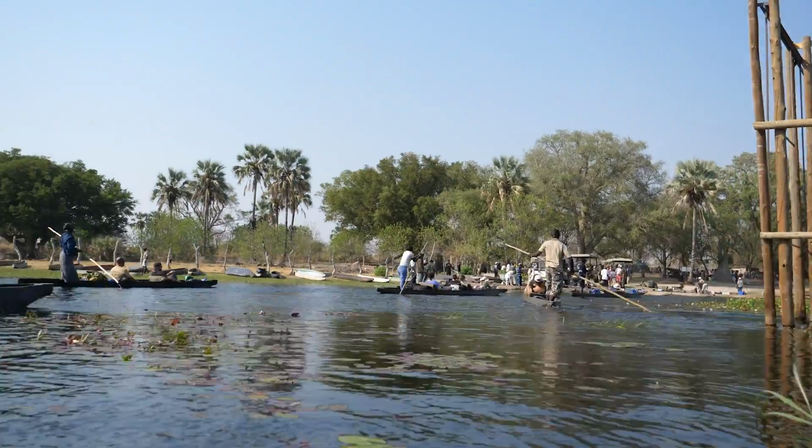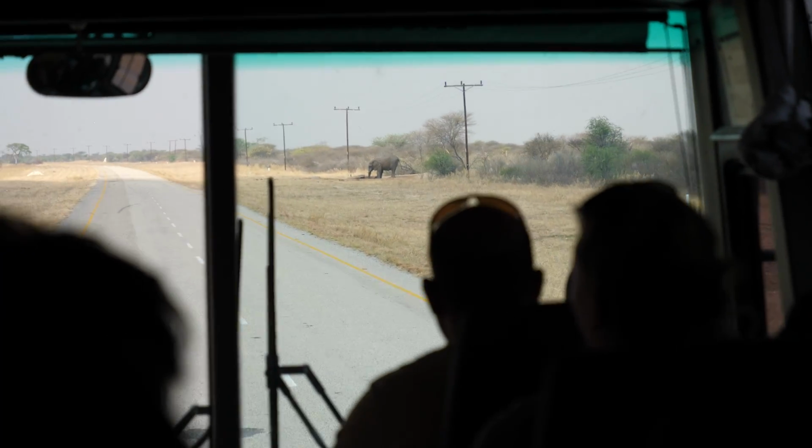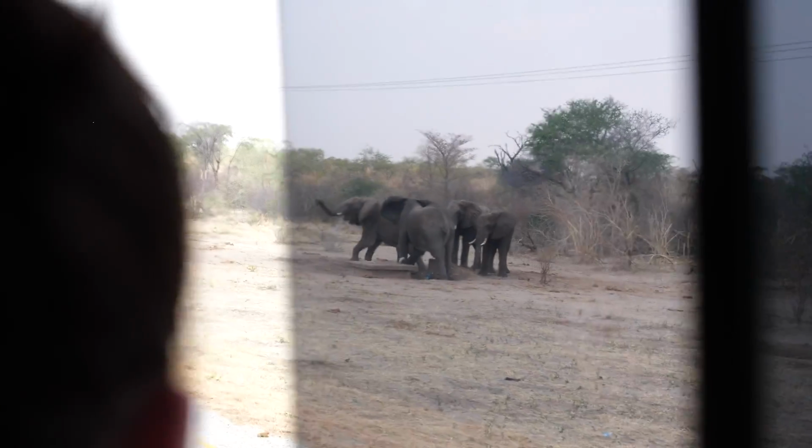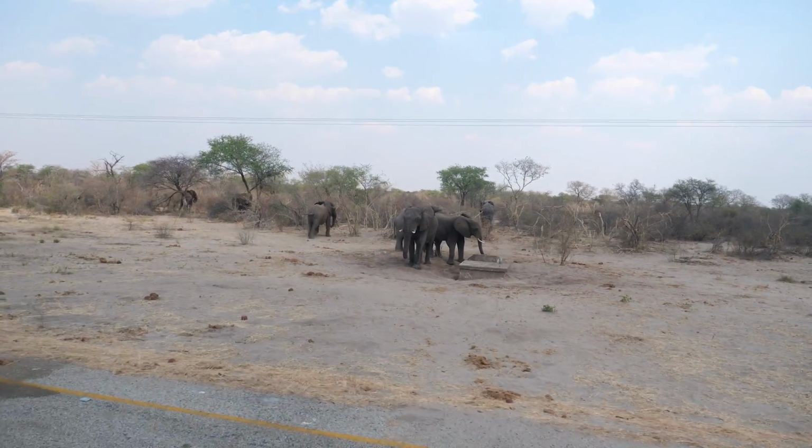Alright, and we are back to land. That's the end of the Delta portion, and now we're back on the trucks on the way to Planet Baobab. Oh, hey guys.